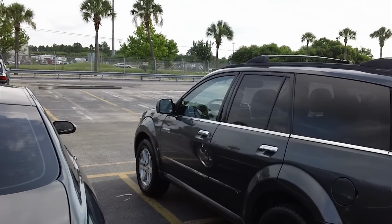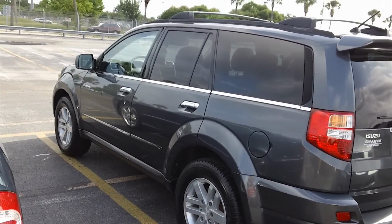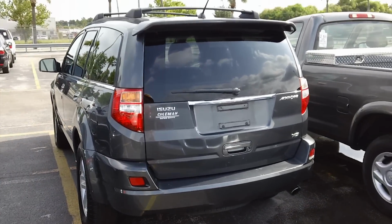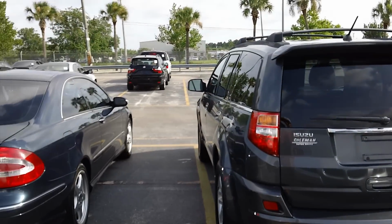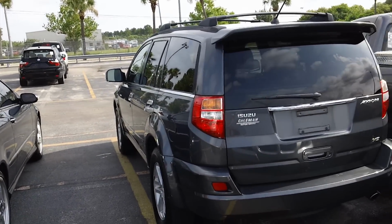Believe it or not, this thing has the same underpinnings as the Rodeo, so yeah, it has a live axle, body on frame. On the positive note, it will have awesome off-road capability, but since this one is two-wheel drive, don't expect very much at all. I've driven quite a few, not a fan of the handling. You would have thought the modern and attractive looks would have translated to the ride, but that's not the case. It handles like an old truck.